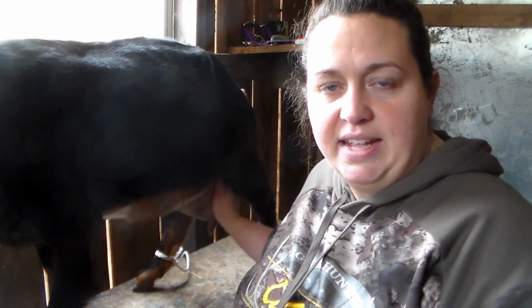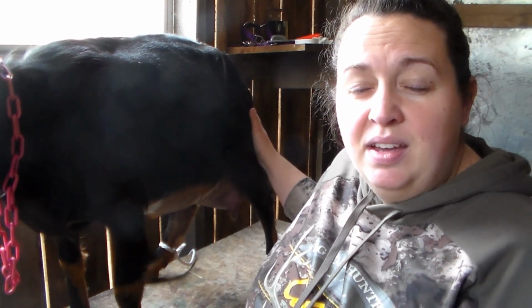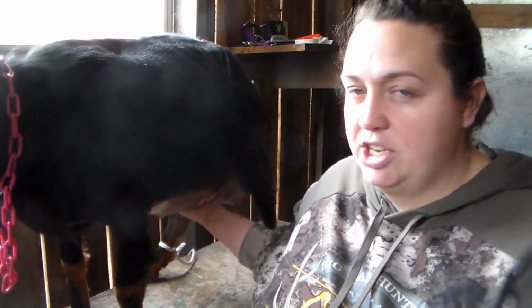I'll just wipe them all up. She's gonna dance a little bit for me because she's already eaten part of her grain, but I just wipe up their underbelly. And since she is only a week post having her babies, she still has some afterbirth gunk, if you will, that is a discharge coming out. So I do like to wipe around her tail, which she does not like at all. Wipe around her tail and her vulva just so if there's any discharge coming out when she does her little dancing, nothing is getting all over the place.